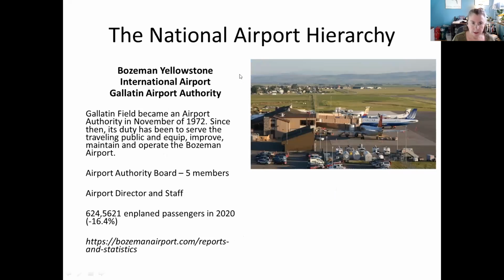Our airport here, the Yellowstone International Airport, also known as the Bozeman Airport, even though it's located in Belgrade, is overseen by the Gallatin Airport Authority. It became an airport authority in 1972. There are 5 members on the board, and you have the airport director and staff that carry out the wishes of the board. In 2020, there were 624,000 enplaned passengers, that is people who got on a plane. That's down 16%, but given the situation in this past year, that's a pretty good number. More information is available at this link, which you will be using for your homework.